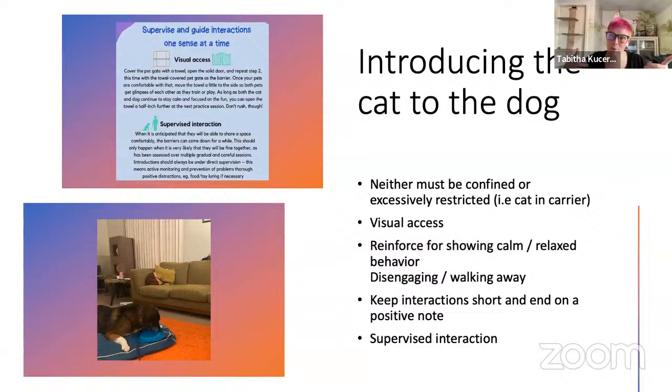When we start to provide that visual access, again, we start at a distance. I might start with the dog on a mat similar to this. And she has her harness and leash on. It's loose. She's not horribly stressed. She's licking her licky mat, and she knew a mat behavior. And the cat is kind of exploring the house on their own accord. At first, that cat might just want to watch the dog, and that's okay.